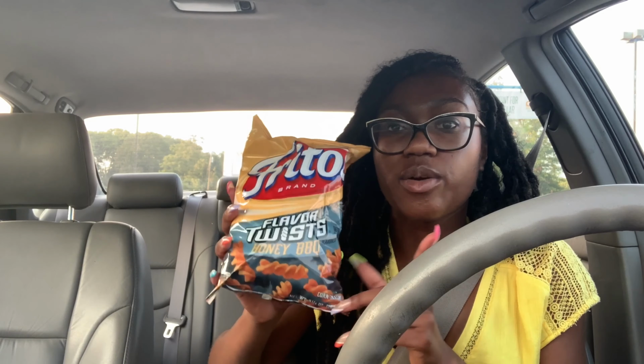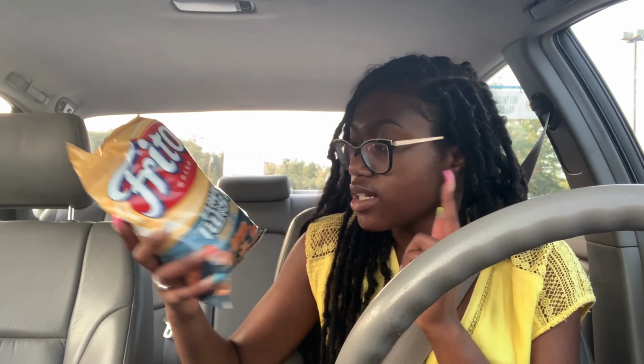These are one of my favorite chips, Honey Twists. Fritos. They were two for seven, and I know my brother likes them, so I got him a bag. I probably will share it with other people.